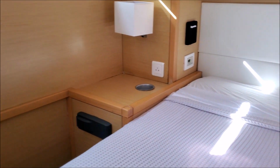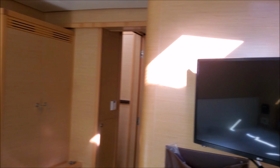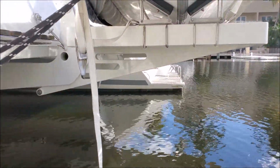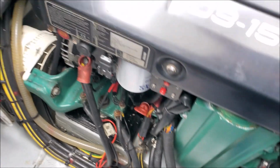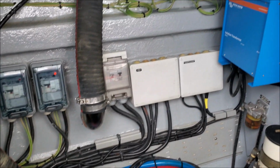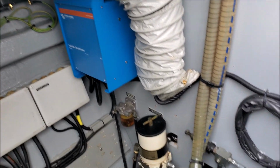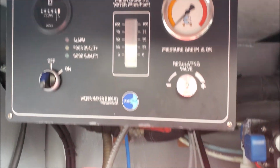We also have a repeater for the electronics in this cabin, just to keep an eye on things in the middle of the night. The hydraulic tender lift platform is great for the dinghy or for diving. We have the upgraded Volvo Penta 150 horsepower shaft drive engines, a secondary Onan generator, and this boat has two water makers.